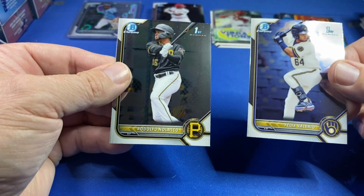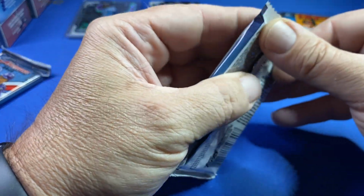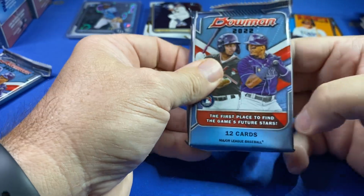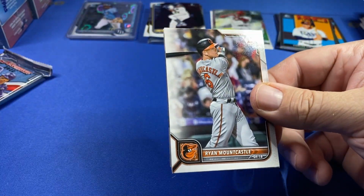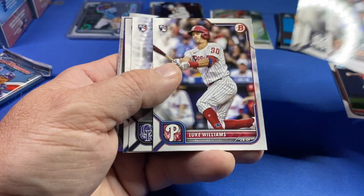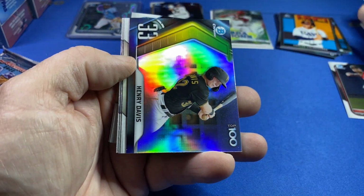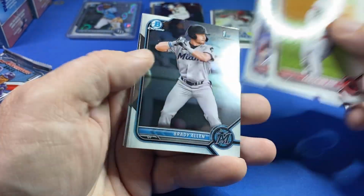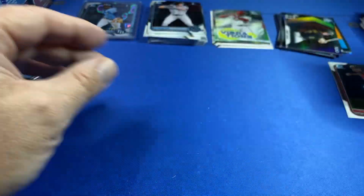Valerio. Nolasco. I like the design of 2022. I like it a little better than 2023, but I don't necessarily dislike 2023. We're going to get a double hit box. Henry Davis, number 33. Allen and Nunez.